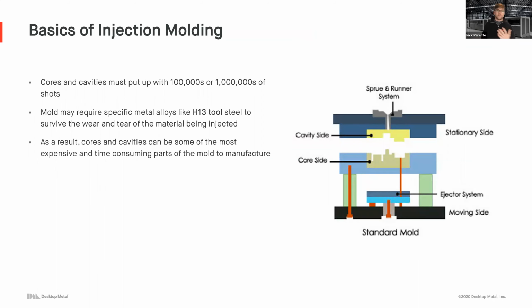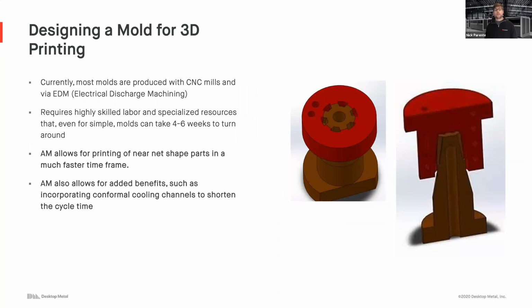So obviously, many people might be familiar with the injection molding process, but really, you're looking at creating a mold that's going to stand up to a lot of use. So many, hundreds of thousands or even millions of shots of parts coming out of this mold, and it has to do that on a repeated basis. So cycle time is very important, as well as the lifetime and the wear on a part. That's why metal is used for this, and specifically metals like H13 tool steel, a great material to use for injection molding applications. Most molds today are produced with CNC or EDM processes.